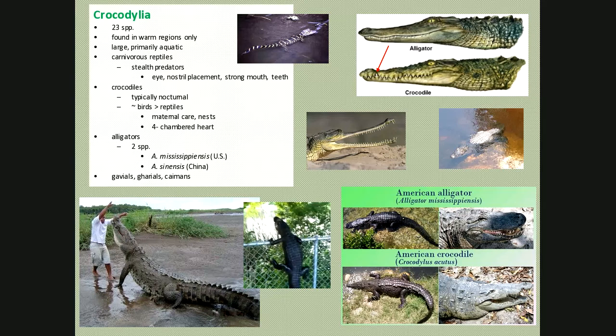But again, I go back to the idea that they look very reptilian-like. Yet, honestly, when we look at them along the evolutionary trail, when we look at certain characteristics about them, for example, there's a lot of observations of crocodilians and alligators taking care of their nests, of maternal care, of protecting their nests.